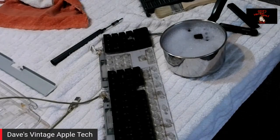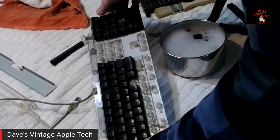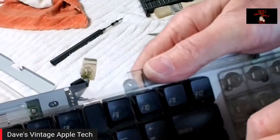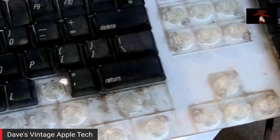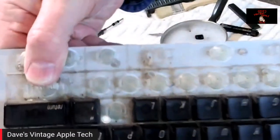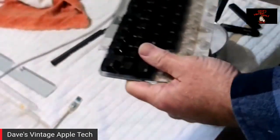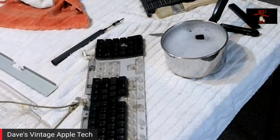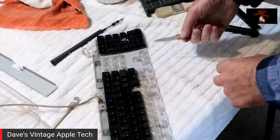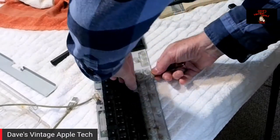Oh, which key was it under? It was under the, well, it's right here. There's the L in the parentheses. There you go. It was underneath this key right here. Turn it this way so you can see it there. J, K, L, and then M. All right, so now we will continue taking keys off of it here.